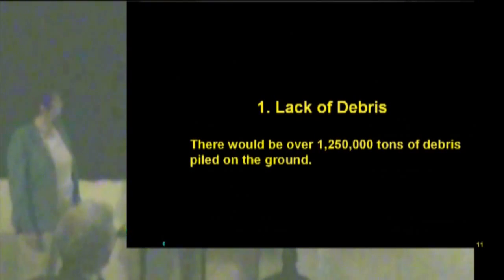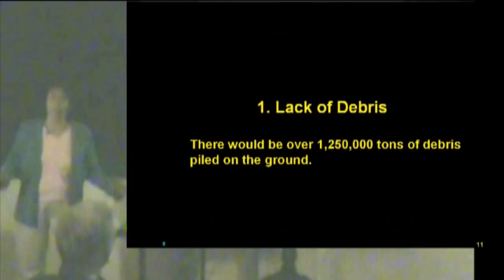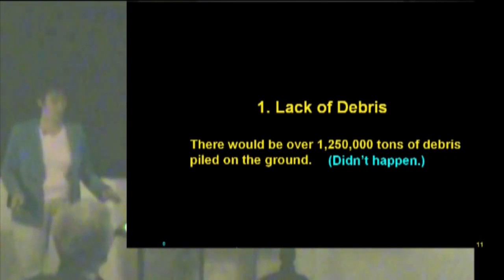So the lack of debris. If there was over 1 million tons that crashed to the ground, we'd see a pile.